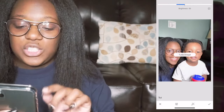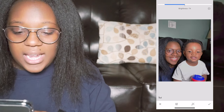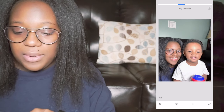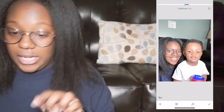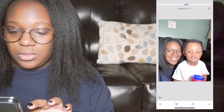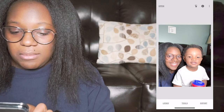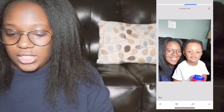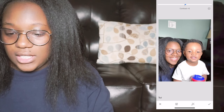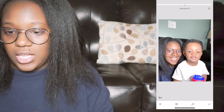Say like it says tune image, so we can brighten it, we can lower it. So say where we're gonna go, like right here, right? Oh no, I wasn't done. So then we can slide up, we can do the contrast, we're gonna do that. Then with the saturation, it makes us look orange. So we'll probably do this.